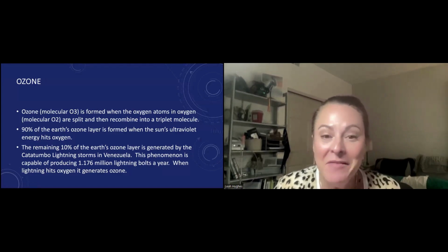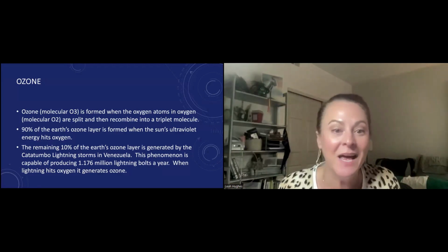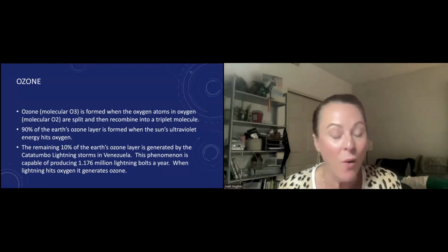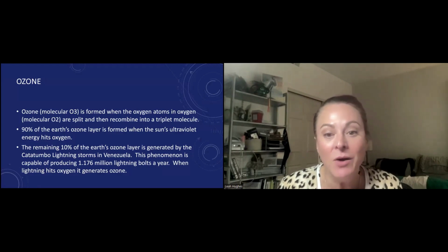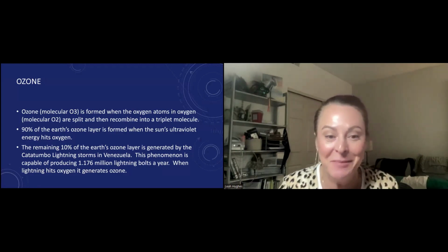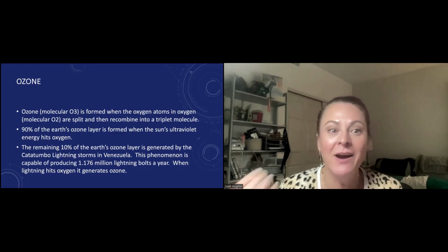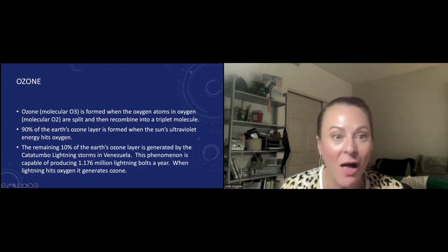Many of you have heard of ozone, our layer of the earth. 90% of the Earth's ozone is formed when the sun's ultraviolet energy hits oxygen, which is what our Earth is made up of. The remaining 10% of the ozone layer is actually generated by the lightning storms in Venezuela, which I think is super cool. This is actually the ozone that you think of. The ozone layer is the same ozone that we're talking about using for medical applications here.